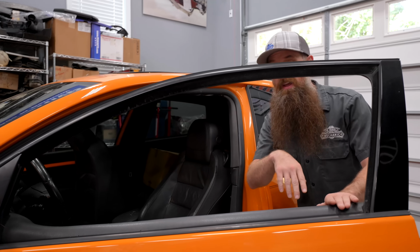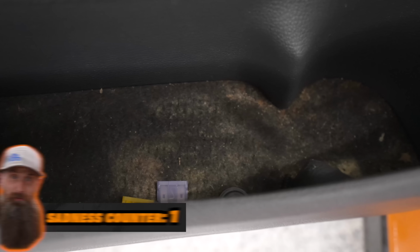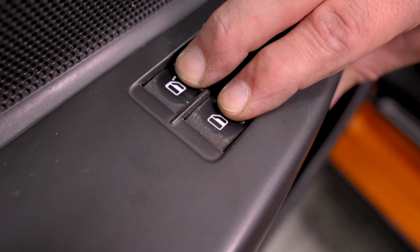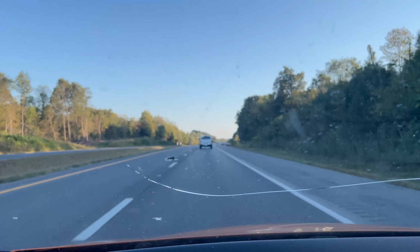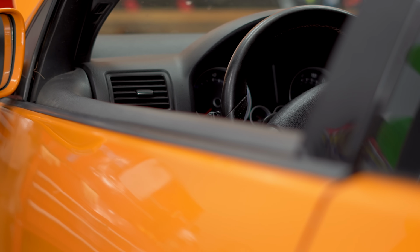Now, you've already seen a bit of the magma orange exterior, but let's start on the inside, because this thing is nasty. Let's start with the driver's door. Not only is there some nasty stuff growing inside this door pocket, when I first picked it up, the driver's window and the passenger window were both stuck in the up position. Neither one of the window buttons worked. I was actually able to force the window down with the scan tool, so at least I didn't have to drive 700 miles plus home with both windows up, but now the window's stuck down.